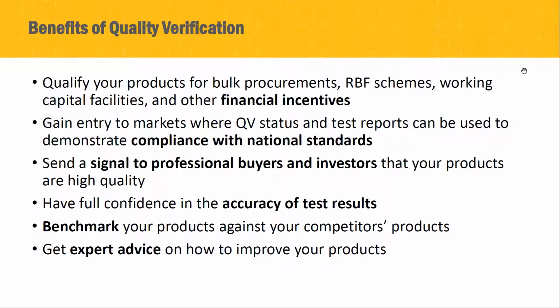Quality verification status also sends a signal to professional buyers, such as distributors, and to investors that your products are high quality. You can have full confidence in the accuracy of your test results. Our team has many years of experience determining how these products should be tested according to the IEC test methods and evaluated according to the quality standards. I think we ensure a very high level of accuracy. So you can be very confident in those results.